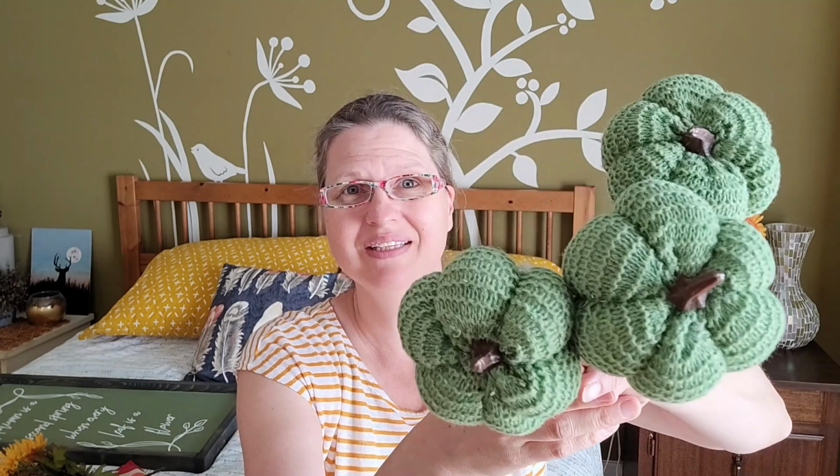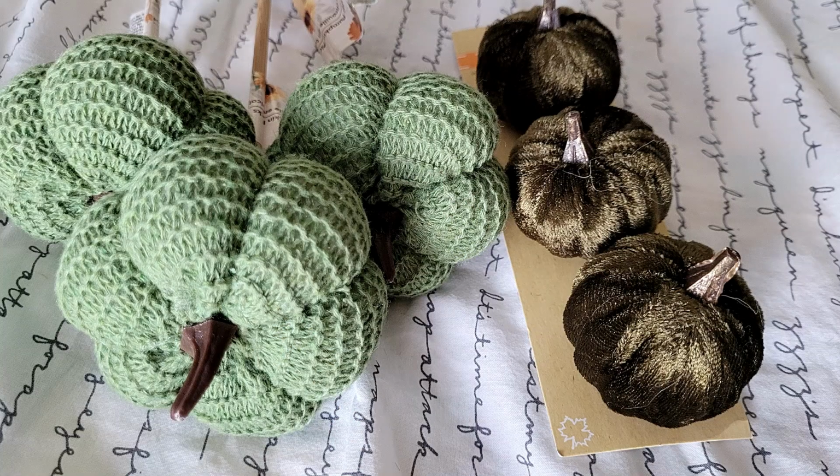But I was actually excited about what my local store did have. So the sweater pumpkins, loving the green. I grabbed 3 of those. They had other colors, but these ones were my favorite. And then they also had the mini velvet pumpkins. Again, they had other colors, but I like these ones the best.